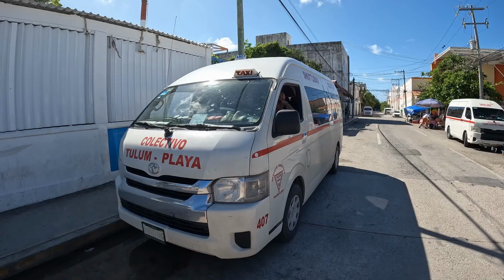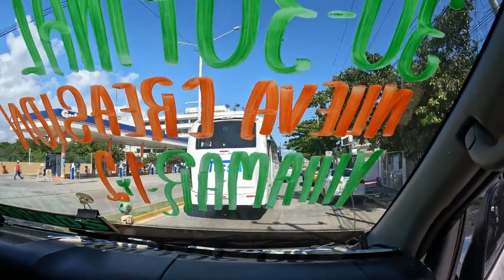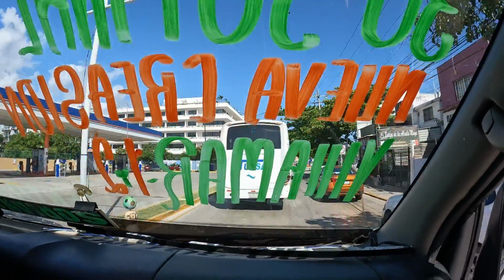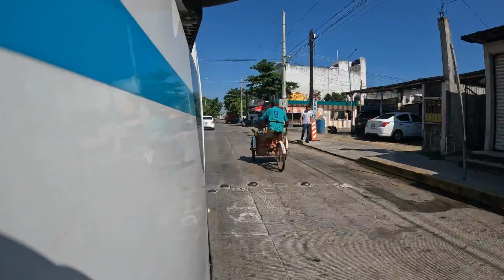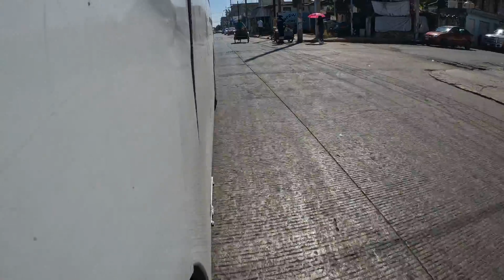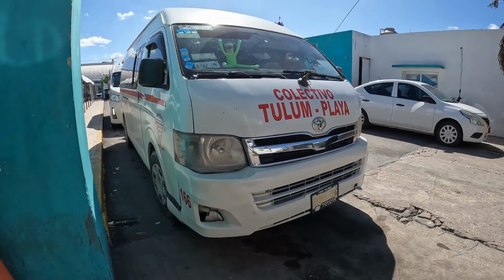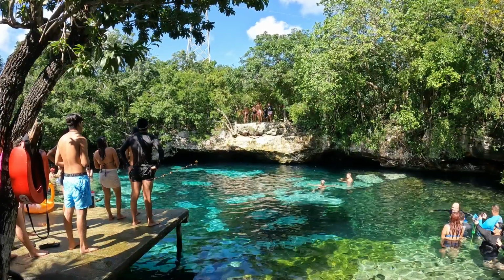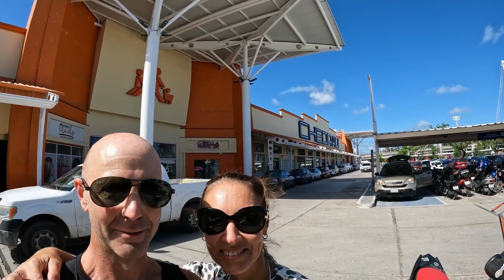There are also these white vans, which are the local colectivos. They run up and down 30th Avenue all day up until about 10 PM at night. They're super cheap, great way to get around, but they can be really crowded and very hot. You can also catch the colectivos to local cenotes and to Tulum as well. You can catch this from the large Chedraui near 50th.